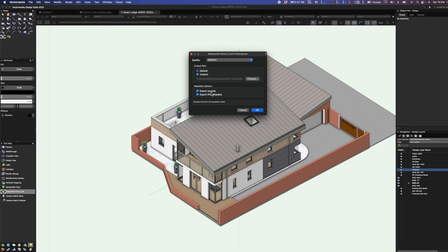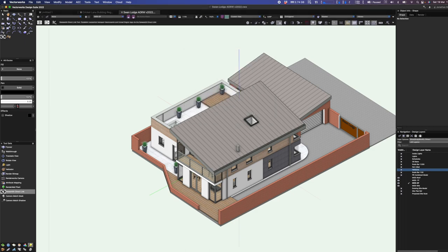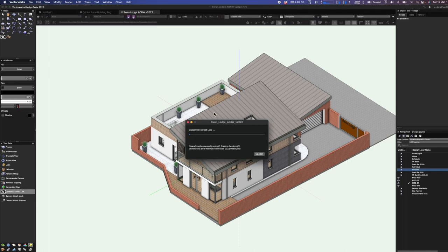There's just two other things I wanted to mention, and we can now export record data and IFC metadata. However, do bear in mind that Twinmotion doesn't yet support these. I'm sure it will in the future, but it's just good to know that these are built into the export. So if we click onto this button here, Direct Link Auto Sync, it will take a few seconds to start the export process, and then we should see a progress bar popping up.